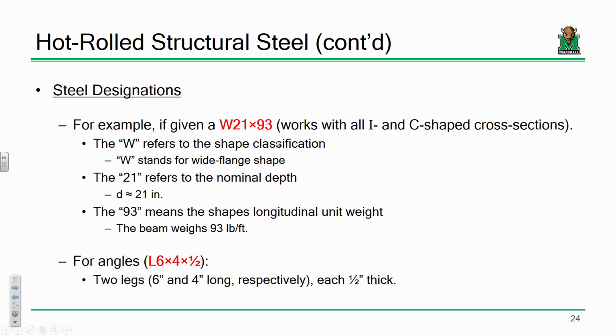One of the things we talk about on day one in steel design is the difference between values that we use for design and values that we use for detailing. So for a W21 by 93, if you're in design mode, you'd probably be using whatever the depth is listed in the manual. Maybe it's 21.2 or 21.3. So just so that you're aware of that. But the 21 is about how deep it is. The 93 is about how heavy it is. Okay? So a W21 by 93 would be a W shape that is about 21 inches deep and weighs 93 pounds per foot. That's what the 93 means.